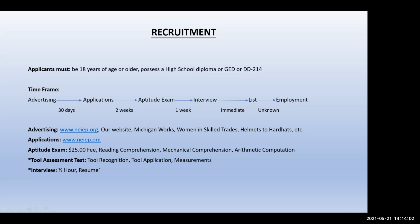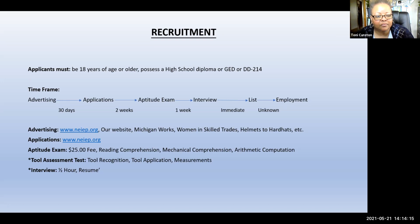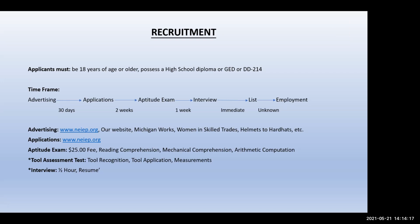The interview takes approximately 1/2 hour, and the resume is a very, very important part of that. Ms. Cureton, I would suspect that your organization helps them with developing resumes. Yes, we do. Very good, because that is such an essential part of this. I can't stress that enough. When you build a resume, build it for elevator constructors. If you're interviewing for DTE, build it for them, and keep that in mind.